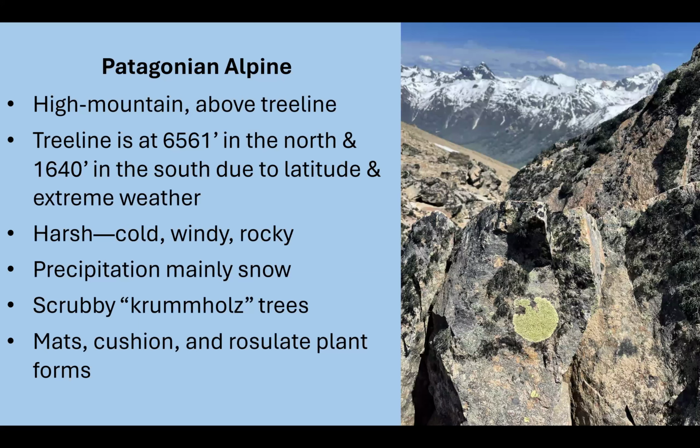So for alpine, or pertaining to Patagonia, it's a lot like Montana. It's harsh, windy, cold, and the plants have adapted that way also. We're going to see lots of mats and cushions as we go through this. And you're just going to be seeing a lot of plants, not too much talking, which is great.